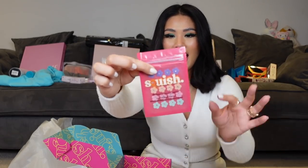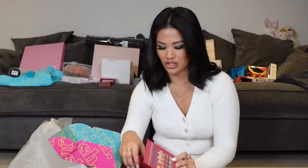So we got this brand called Squish. They specialize in these really cute anti-spot stickers. I tried them once and, do you know what, I want to get used to these, but I just can't seem to get used to them. I think it's because I'm so used to using an antibacterial spot treatment gel rather than a sticker, but this is very big in Asia actually, so I do want to give this a second chance.